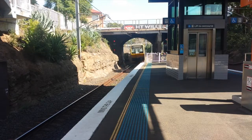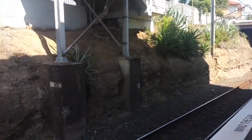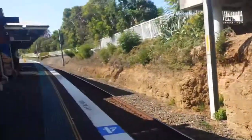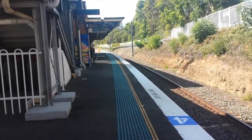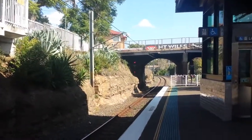T1 trailing half of that set. Anyway, here's a look at Penshurst Station. Here's the line facing towards Bondi Junction, line facing towards Waterfall and Cronulla.